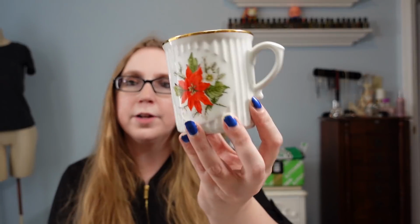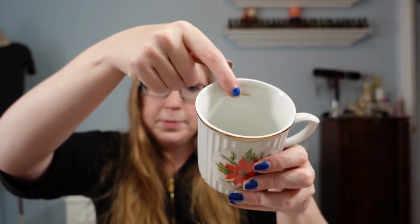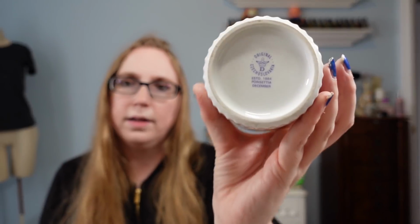I also got this mug. I forgot about this mug. This one here has a poinsettia on the front and the back, and then in the inner rim it says December, and then the bottom says original Czechoslovakia. So unfortunately this mug really isn't worth anything. My birthday is in December, so I may just keep it for now, maybe save it for a live sale potentially down the road if I decide that I'm not really using it or wanting it. But I don't think that I'm actually going to list it on eBay.